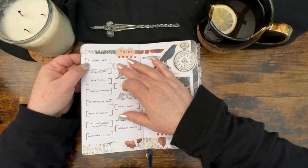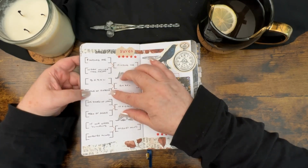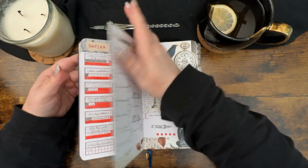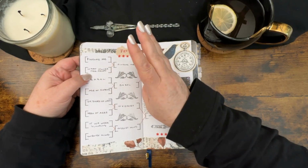So Finding Me was Viola Davis's memoir. What Moves the Dead by T. Kingfisher, Babel. Age of Swords, Michael J. Sullivan. That's the second book in the Legends of the First Empire series, which is the 3rd series by Michael J.